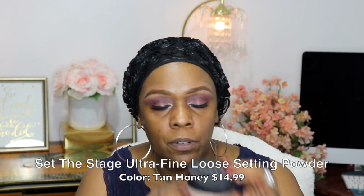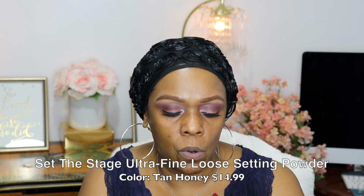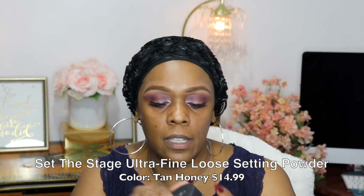And last but not least, before I wipe that off, I picked up the setting powder. This is what that looks like. And the color I got is called Set the Stage Ultra Fine Loose Setting Powder. This color is called Tan Honey. Everything at the website wasn't that expensive. And if I didn't mention it already, I picked this up from Sally's online, and it came within 3 days of me ordering it. It has a sifter.